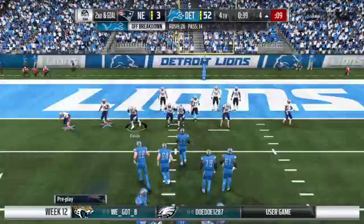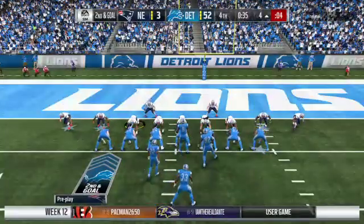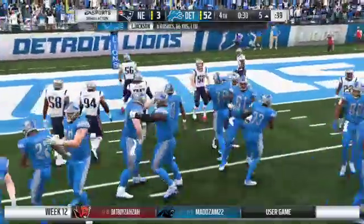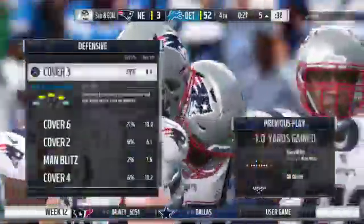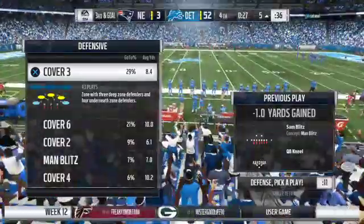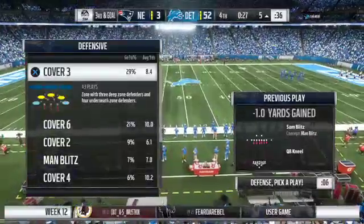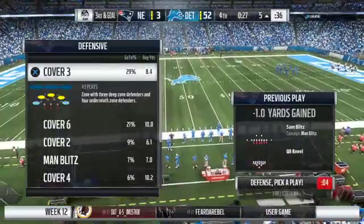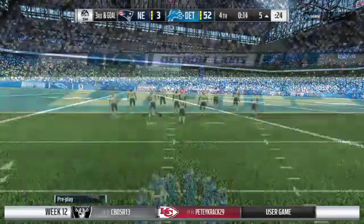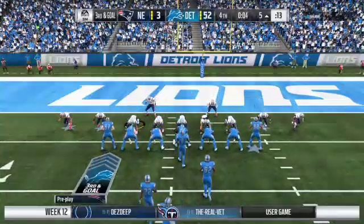Second and goal from inside the 5. Defense still with 3 timeouts. We'll see if they want to use them here as the kneel down comes. Well, they've been so good on 3rd down all day long. Can they convert another here on 3rd and goal?